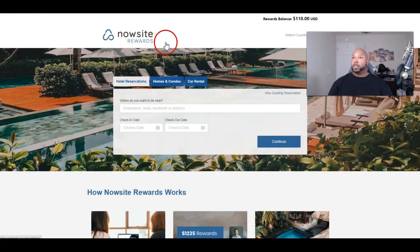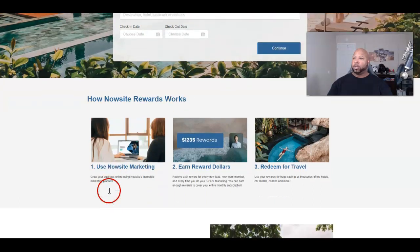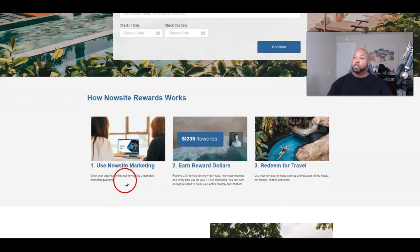So you can actually see it says Nowsite Rewards. My reward balance is 110. I'm about to max that out because today is actually the last day. It carries over. It doesn't reset, it just carries over. So that's a great thing, you don't lose your rewards unless you use them. So you have hotel reservations, homes and condos, and car rentals. You pick dates and everything like that. You can actually type in where you want the destination. As it says right here, use Nowsite Marketing to grow your business online, using Nowsite's incredible marketing platform, as we are doing right here.